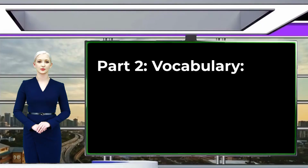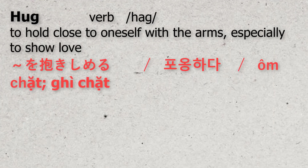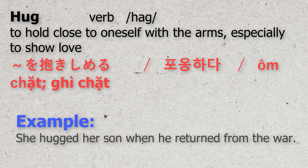Part 2. Vocabulary. Take notes for new words and speak following the video. Hug. To hold close to oneself with the arms, especially to show love. Example. Mia hugged the book. She hugged her son when he returned from the war.